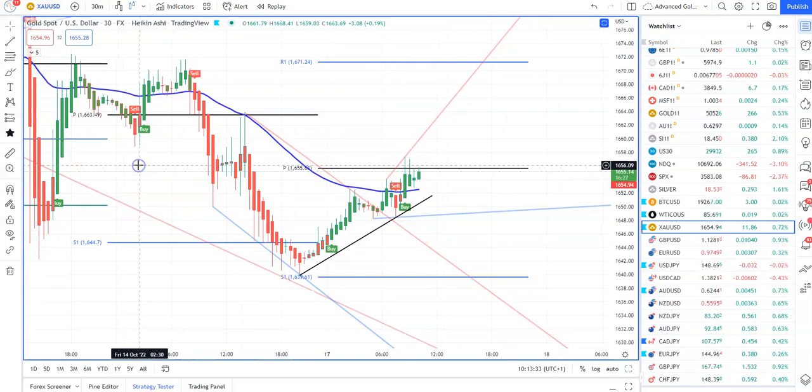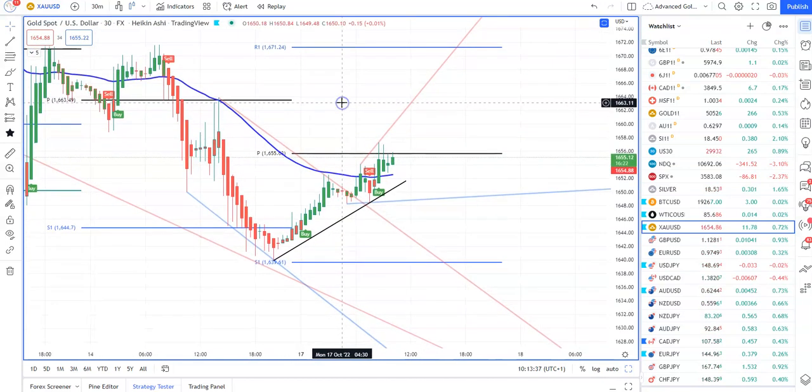Now, our long-term charts for gold are still down. There's nothing changing at the moment. This is simply a correction. So we might have to wait for the New York session to come along. So being patient is really important.